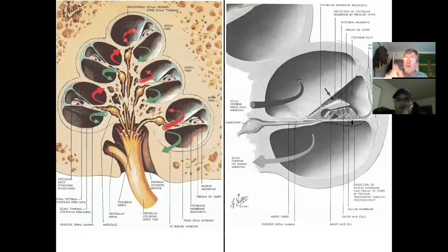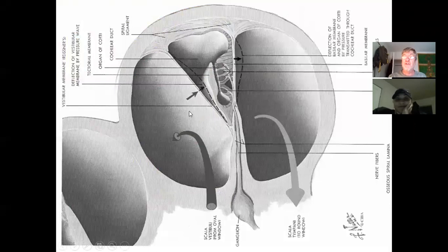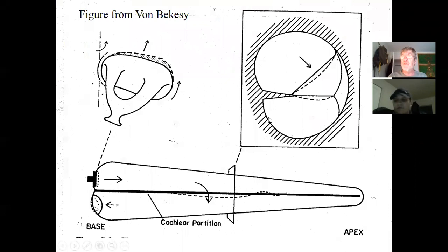Okay, that's a sideways picture. You can look at it sideways, turn your head sideways, but you can see the horizontal motion making this. And how does that happen? Look at it this way. Here's a picture from von Bekesy of an unrolled cochlea, 1 inch long. Here's the footplate of the stapes, pushing in and out of the oval window.